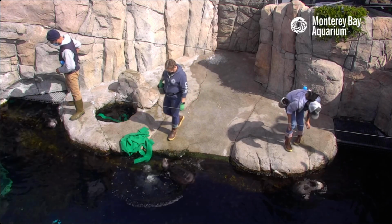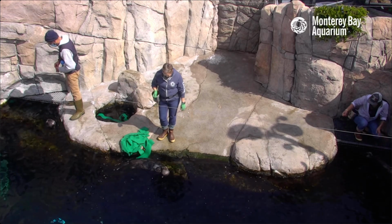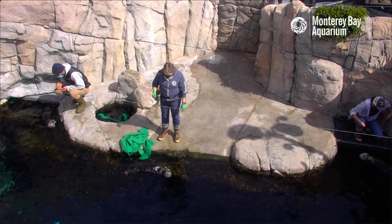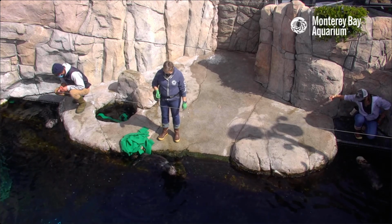Our otters decided to bring their hard-shelled animals like crabs and urchins up to the windows to try to crack them open, quickly getting them pretty scratched up. So we've learned to let them enjoy those animals behind the scenes where there's no acrylic windows to worry about. And on exhibit like today, they get different enrichment items to help mimic some of those foods.